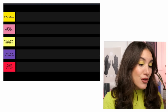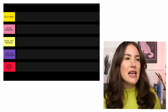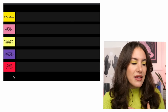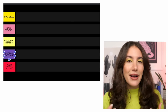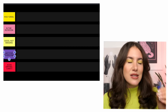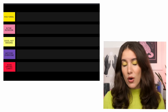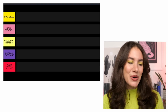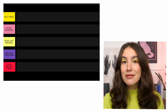Underneath that, we have Not For Everyone. This is a very important category I find in a tier list because obviously, especially with concealer products or really any type of base product, something that will work for me may not necessarily work for you, and vice versa. So I can recognize that and I can see, okay, this concealer or this foundation or whatever it is doesn't work for my skin type, but I can see it working for somebody else. That's what this category is for. And then lastly, we have the worst category, which is Avoid. Also self-explanatory. This is going to be for the concealers that are drying and cakey and that I really just don't think are very good no matter what.